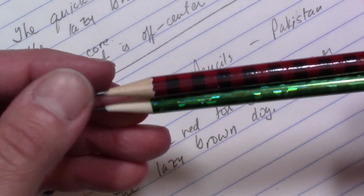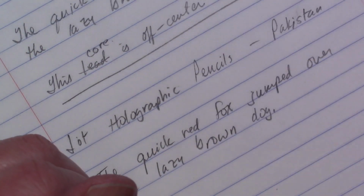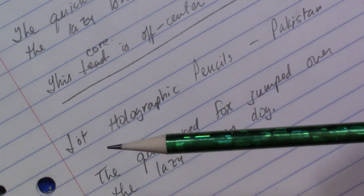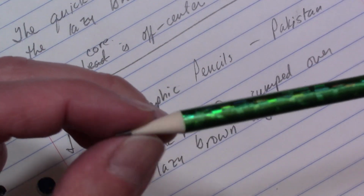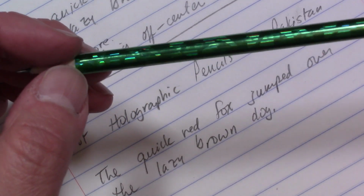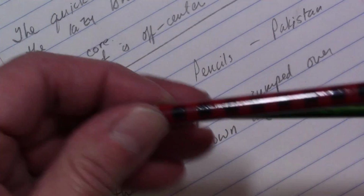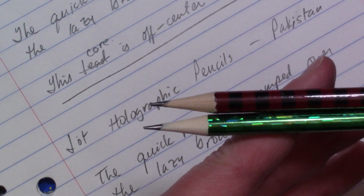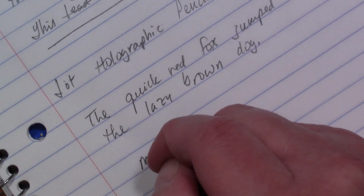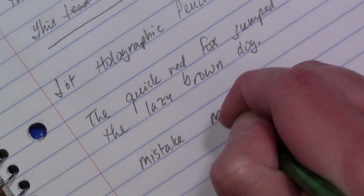They both feel very comfortable in the hand. The wood does not smell like anything. It's not fancy cedar wood. It's just probably whatever's growing locally and is not scented. It's a very light colored wood, so I have no idea what that might be. So again, mistake.